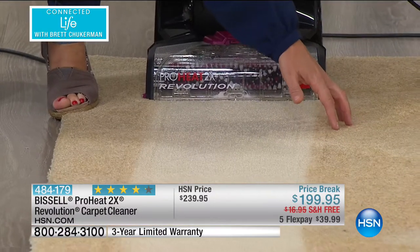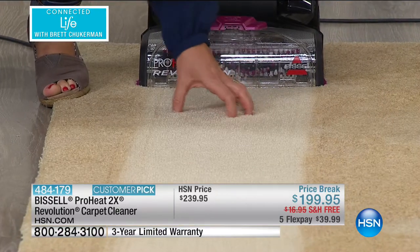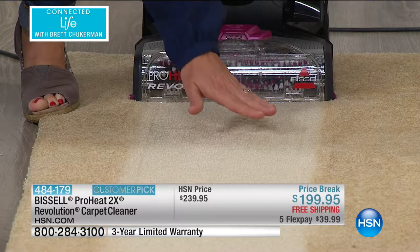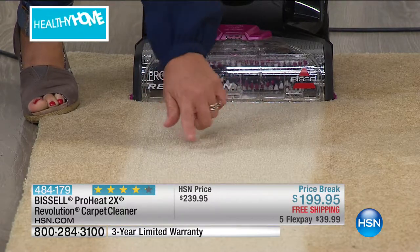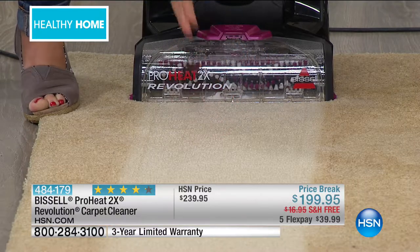That gets down into the matting of our carpet. Look at this edge-to-edge clean. You're going to be able to pull out all the dirt and the grime all the way down to the pad of your carpet. And the Revolution is so powerful that not only did I pull out the dirt and the grime, I pulled out the moisture as well.